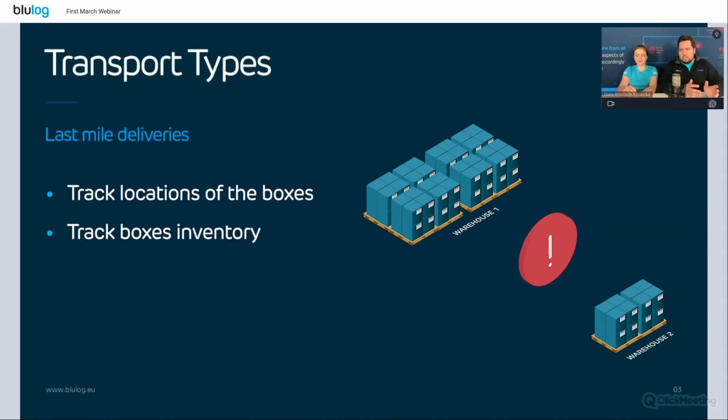And so to have this kind of real-time tracking of each box allows you also to have real-time inventory and thus adapt according to the needs much more fluidly, and thus in the end also save on buying too much equipment for what you need.